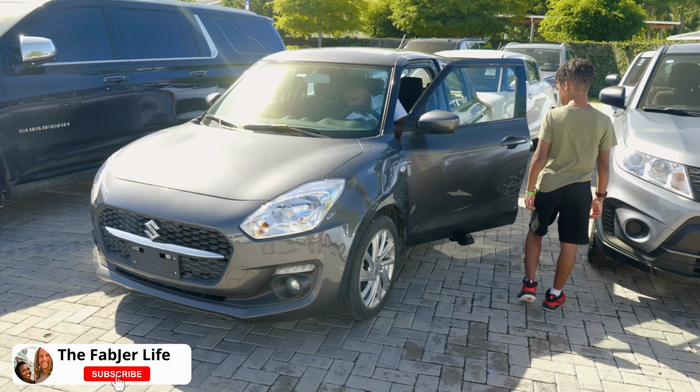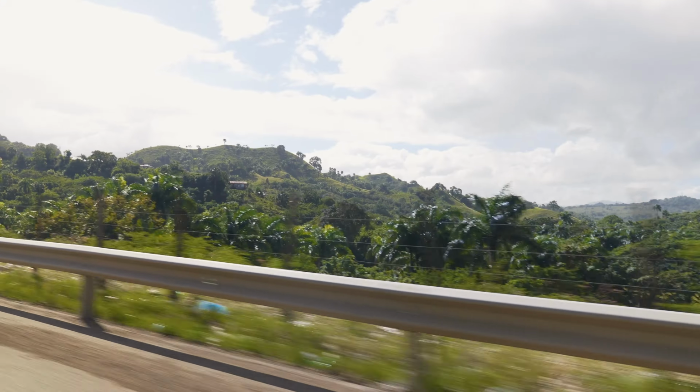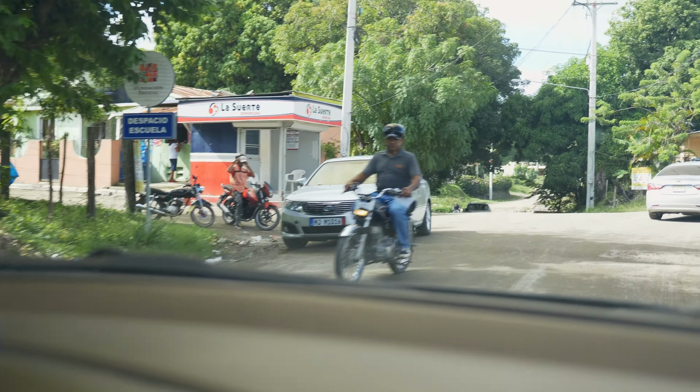First step on our trip was to rent a car. We arrived by cruise ship at Amber Cove, but even if you're staying in a hotel or at a resort, renting a car might be a good idea if you wish to see all the sights in Puerto Plata.